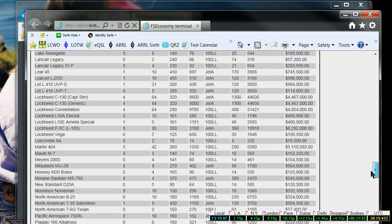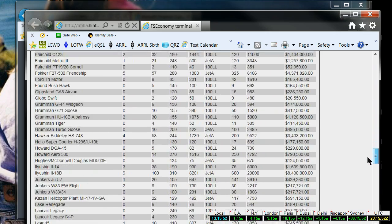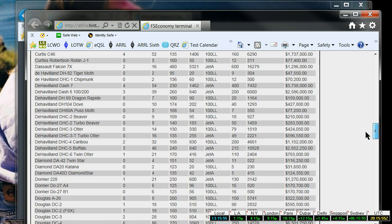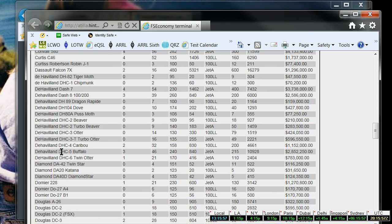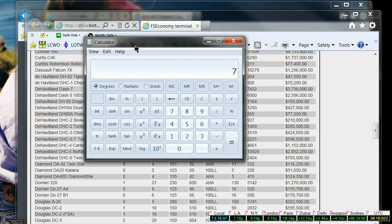I can go down here to the de Havilland Twin Otters, what I'm looking for. Right in here somewhere. There we go. And I can see the base price is $783,000. So I can go over here to my calculator. I can go 783, times 0.75. And that would give me the maximum amount that we would finance.